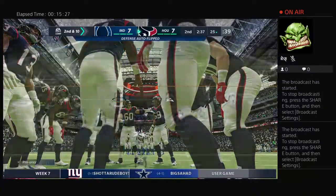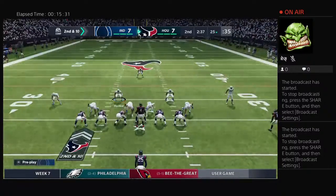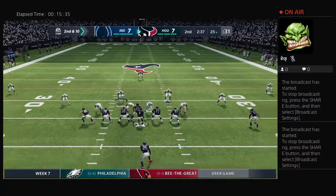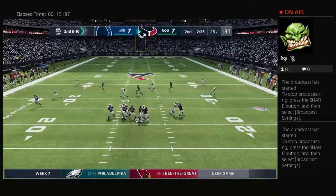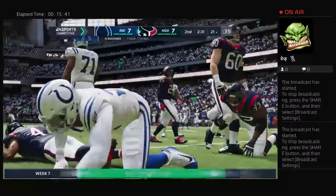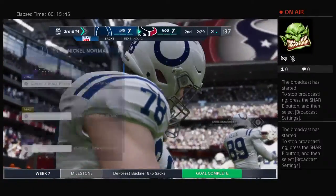Well, so much for getting separation. No chance there. Locked down tight, forcing the incompletion on that attempt. Throwing again on 2nd and 10. Watson. And he'll be brought down by the Colts. DeForest Buckner makes that now 8 sacks for him on the season.